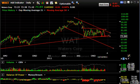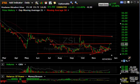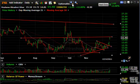Just to quickly jump over to the long side, you'll see that the ZSL Ultra Short, which I pointed out yesterday, had broken out, gapped up today, and ran to resistance. Now, if we do get through today's high, which backed off around 15.75, we could see this thing spike up into the 18.25 range, my short-term target. Beyond that, 20 to 21.